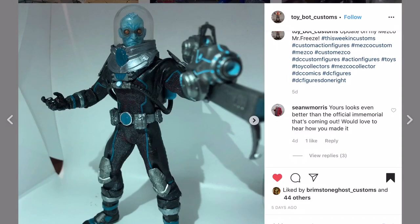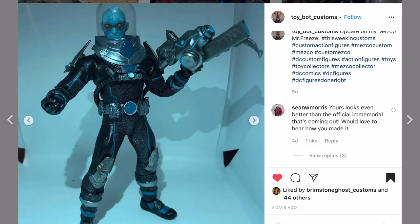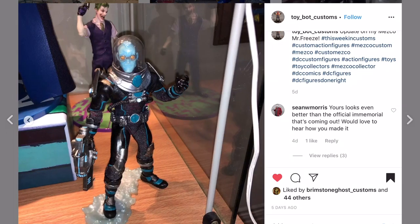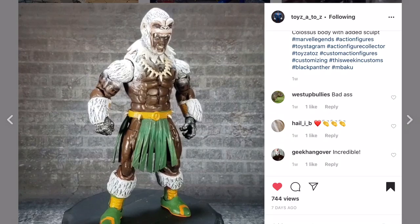All right, Toybot Customs using this DCUC figure and making it into a Mezco style. Man, I really like the parts of that figure, but that figure is just, you can't even pose it or stand it up. He's obviously using different parts here so that he can. He can pose the figure, maximize that beautiful head sculpt and what would you call it? Helmet, casket, whatever it is. Good job, Toybot. I like that custom, which is why it was featured.